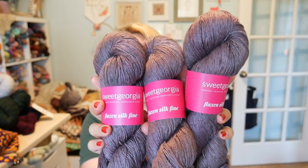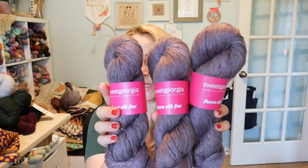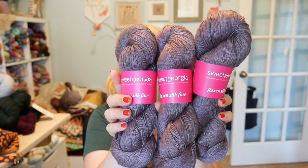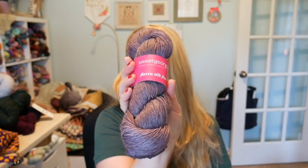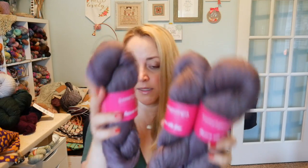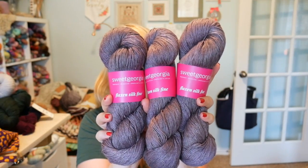And I bought 3 skeins of this gorgeous base, Flaxen Silk Fine. And it is a 65% silk, 35% linen, fingering weight, 180 yards. So this would easily be for a silk and linen top, or it could be a shawl, but I feel like I want a garment out of this. The colorway is Mink, which is a beautiful, dusty, kind of dark dusty gray lavender. It's so beautiful, and the silk is so shiny and soft, and the linen is soft because of the silk. It's such a luxurious base, very much a splurge as far as a project, but it's souvenir yarn. It's all a splurge, right?